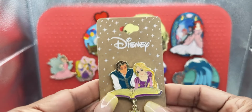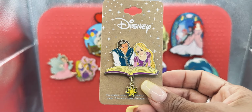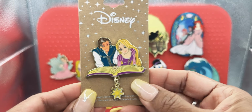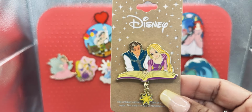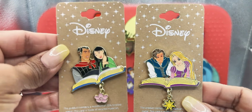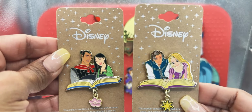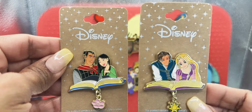So this next set is a Box Lunch pin, and my friend Stephanie actually gifted me this one, which I was so ecstatic to get. And then she also gifted me Mulan, and I love them. I actually almost purchased these pins, so I was very glad when she gifted them to me.